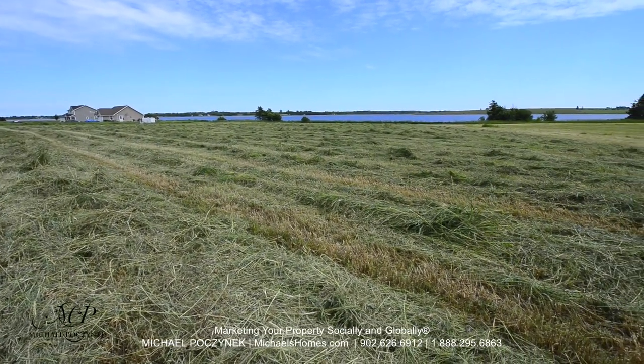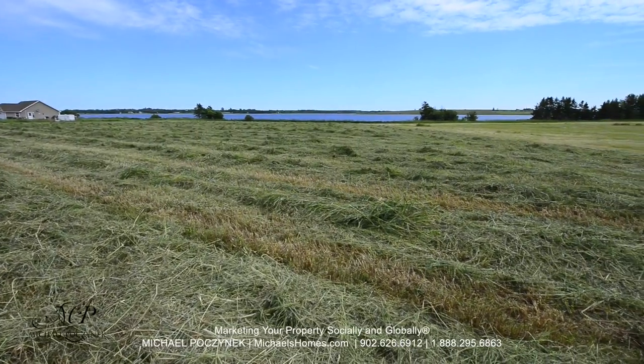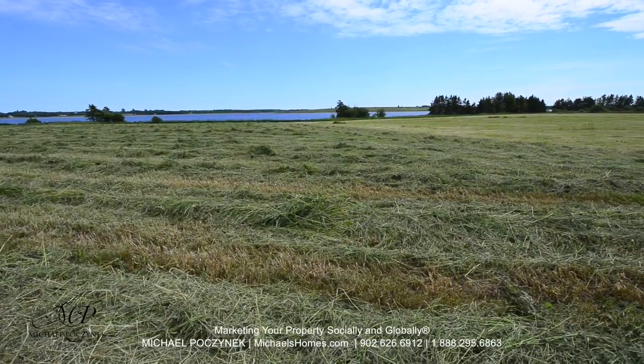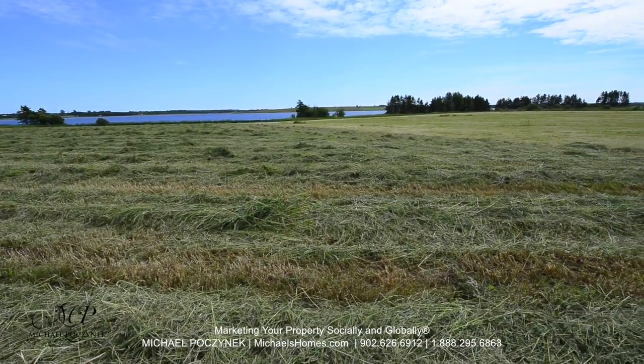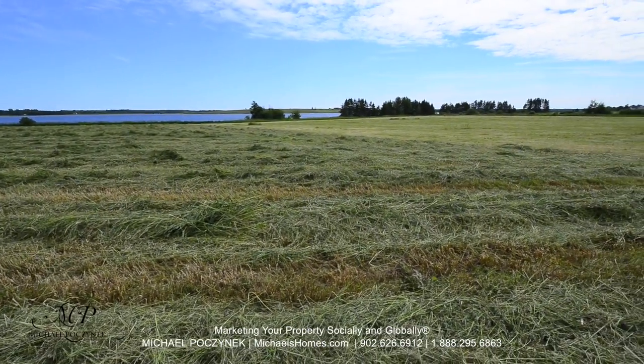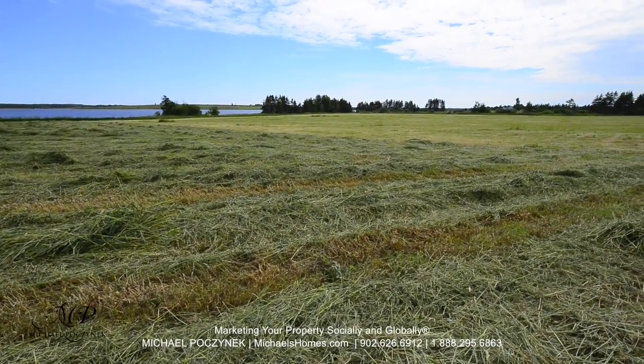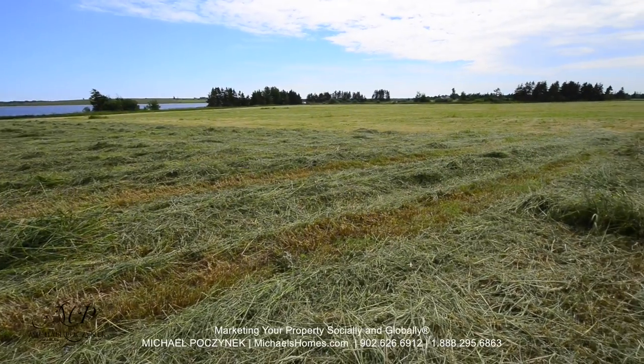This would be the first subject lot of three lots on the right hand side. You can see the bridge in the distance there. As we pan over to the primary paved road, which would be to the far right.